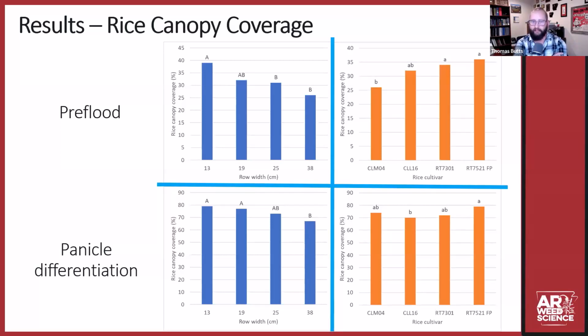and more tillering capacity right at that point immediately. And so they had a higher percent canopy coverage than our medium grain in particular, which is a little bit more slow growing, a little bit lower in stature. What's interesting, though, is by the time we get to panicle differentiation, which is a few weeks after flooding, basically when the rice is for sure in full-blown reproductive mode, so we're done with putting on vegetative parts of the plant, we actually were able to catch up a fair amount with both our cultivars as far as canopy coverage, but also the row width made up a big difference.